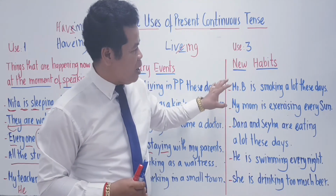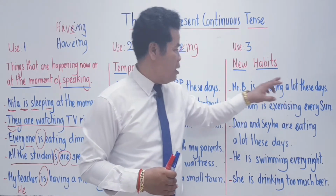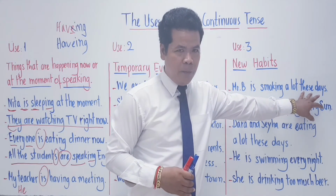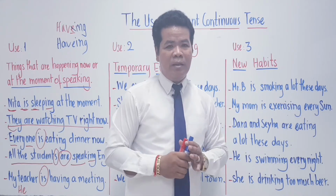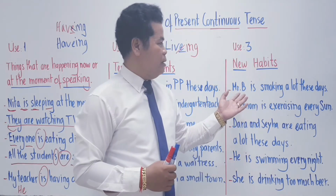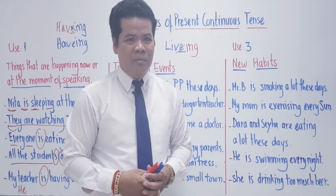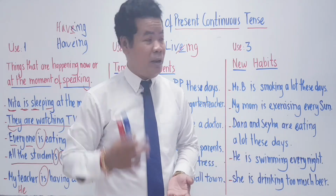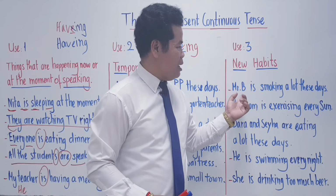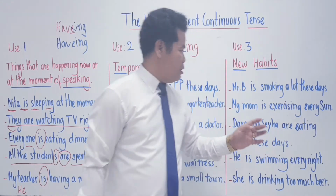This is the reason why they use present continuous in this sentence: Mr. B is smoking a lot these days. Okay? Changing the habit. This is the new habit of Dara. How about the old habit? The old habit means he did not like smoking. But soon after he broke up with his girlfriend, he started to smoke a lot. And then we say, Mr. B or Mr. Dara is smoking a lot these days. New habit, right? Let's go to the other example.